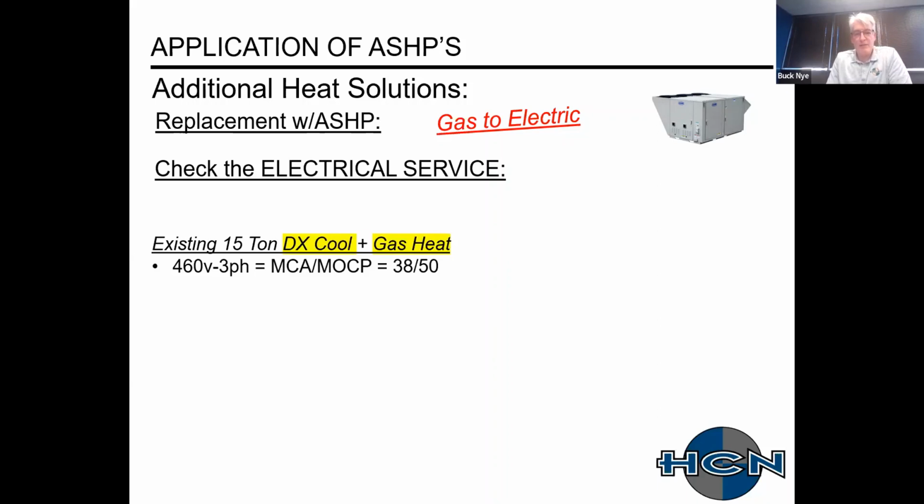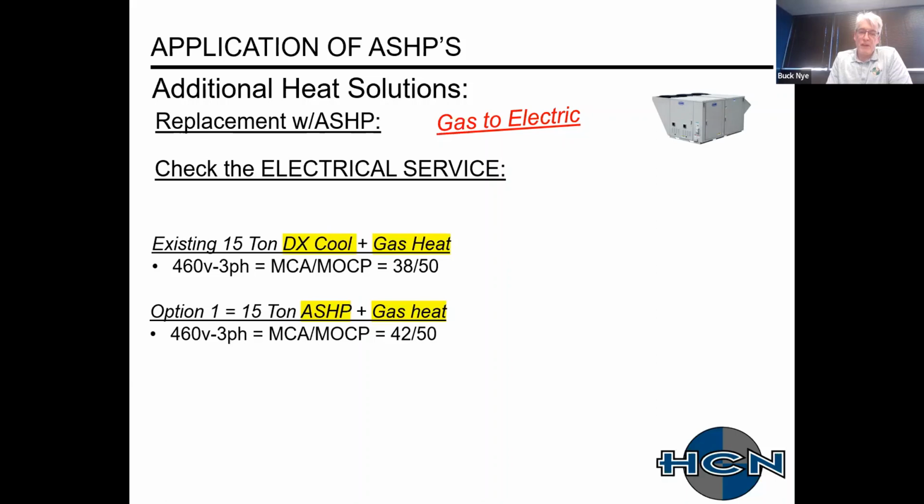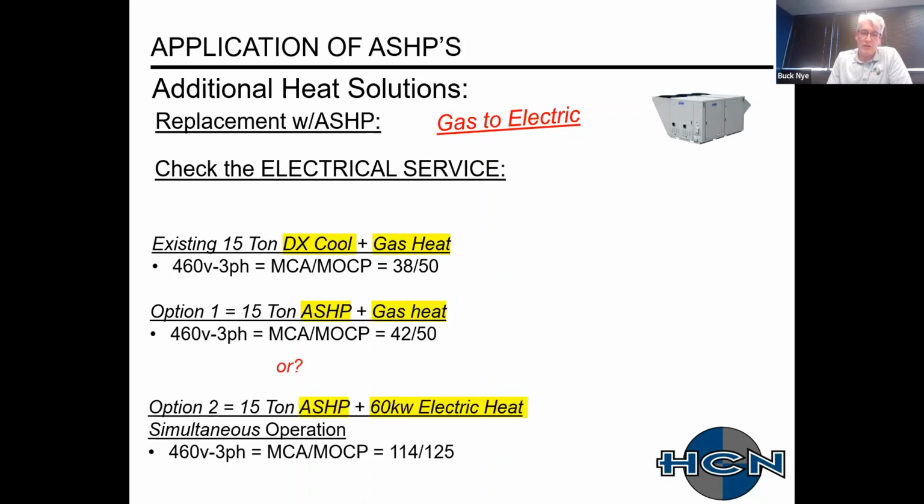Here is our 15-ton unit that we just looked at. Gas heat has that MCA, MLCP. If we go to an airside heat pump, our amp draw goes a little bit higher because of those refrigeration specialties that were added to make the unit slightly more efficient. But where the really big change occurs is when you add that electric heat to the airside heat pump. In this case, simultaneous operation is with both running, both electrical services, which is what's selected most of the time.